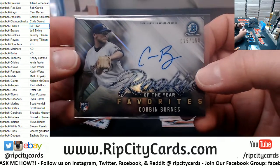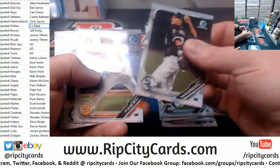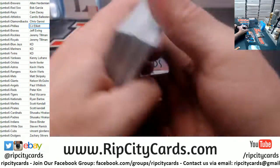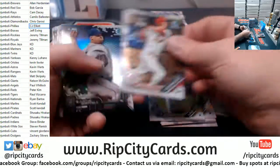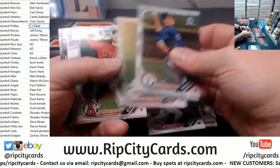The rare rookie of the year favorites on card also, which is very nice. The Scouts 100 so far is the only insert autograph that has been a sticker, which is acceptable. I'll allow it with how the other ones have been. I'll allow it.